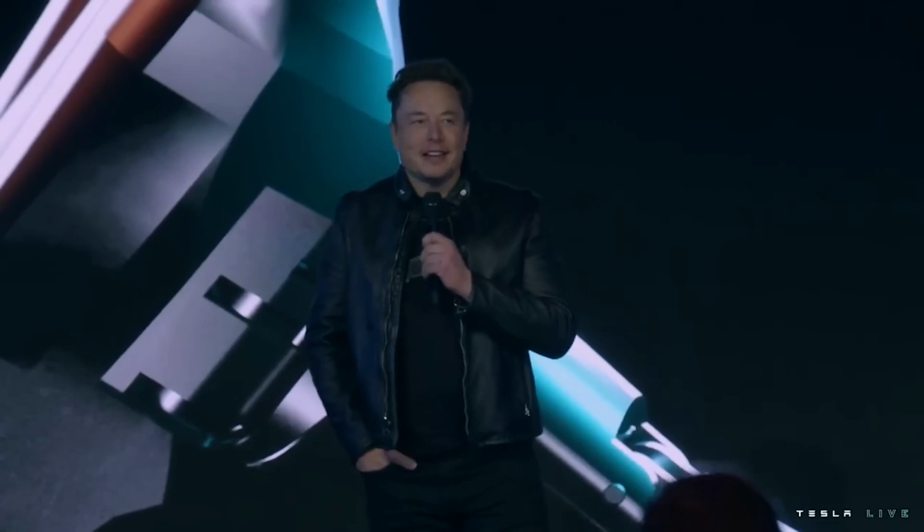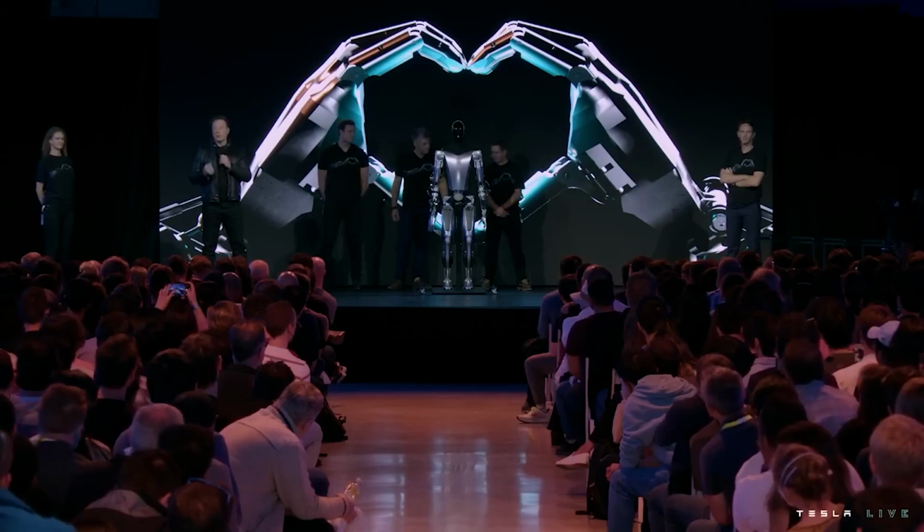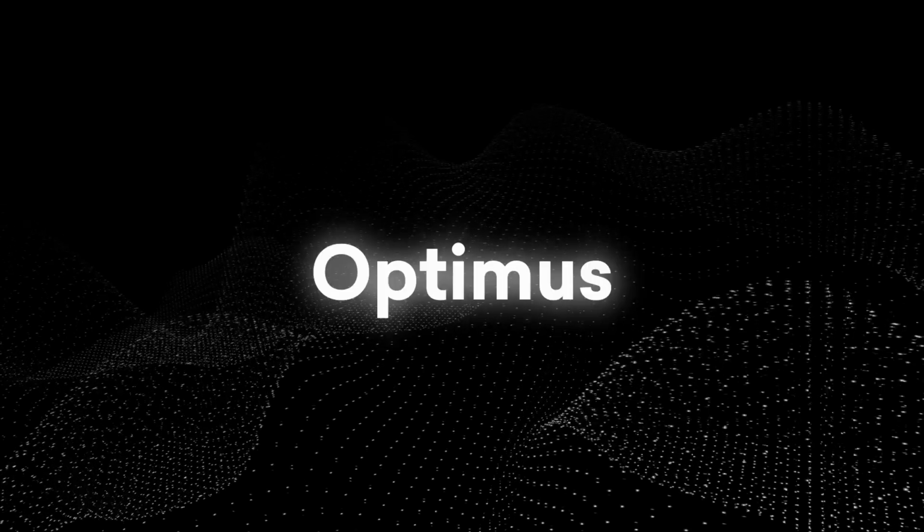Elon is going in heavy to take his slice out of the robotics industry, and he seems to be moving in the right direction. What do you think about this new Optimus robot?